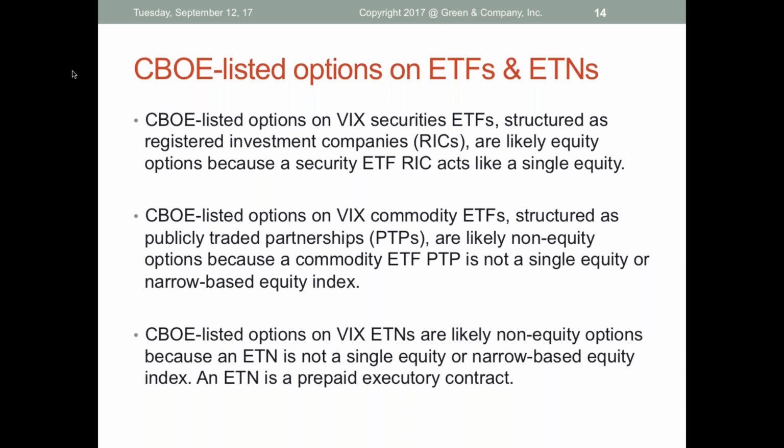And if you're trading the options on the VIX, that's good news that it's 1256 to many. Remember, it's mark to market when you use 1256. It's not the realization method where you can pay taxes until you sell it. So the ETN itself is not 1256, but the option on it can be.